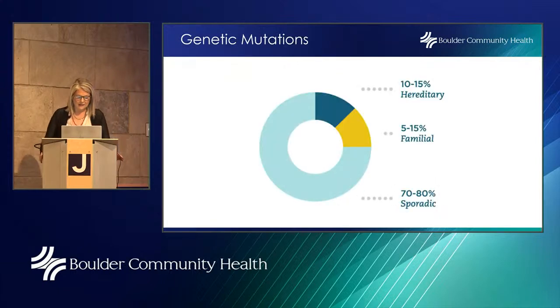If we look at women who have been diagnosed with breast cancer, the largest group here is this turquoise group, and that's about 70 to 80% of women. These are women that don't have family histories. These are women that we would consider to have sporadic breast cancer.